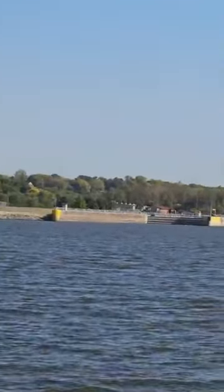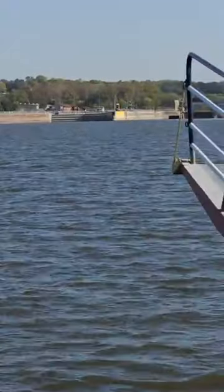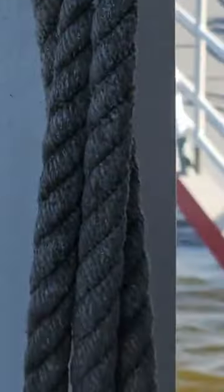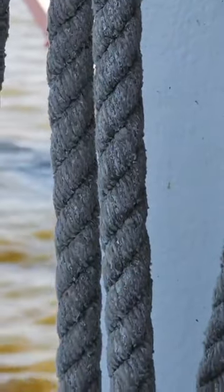Now, one of the questions I get asked most frequently is how deep is the Mississippi River? Now our average depth is 18 feet. That's our average depth. Pretty much our whole trip today will be 18 feet deep. Now some spots are a little bit lower, some other spots a little bit deeper. I mean, right here we have around 13 feet.